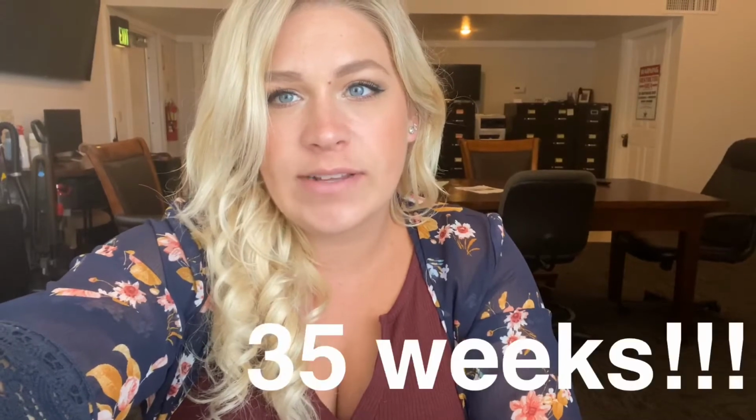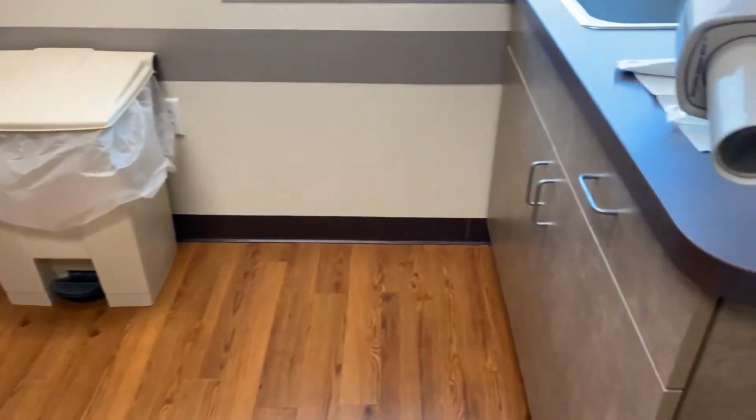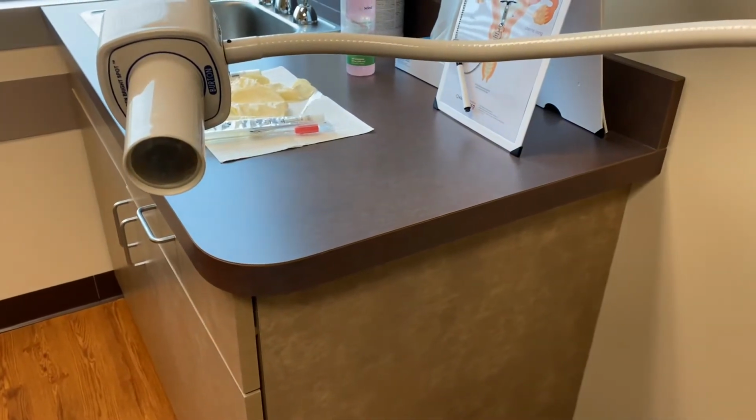So this week, today, July 15th, 2020, I am officially 35 weeks along in my pregnancy. At this point in time, I am required to go back to the doctor once a week until I have my baby. And this appointment was a little bit different than the standard appointments.